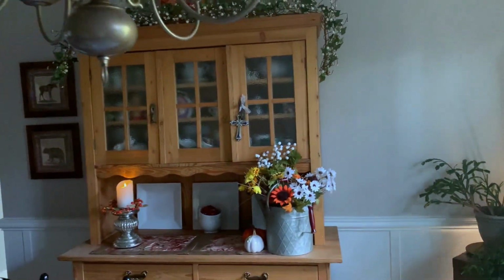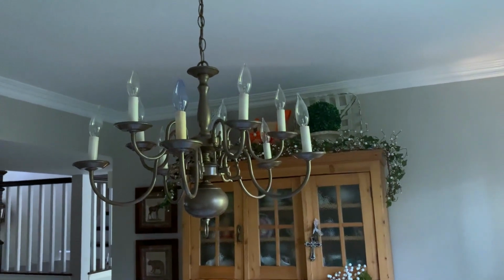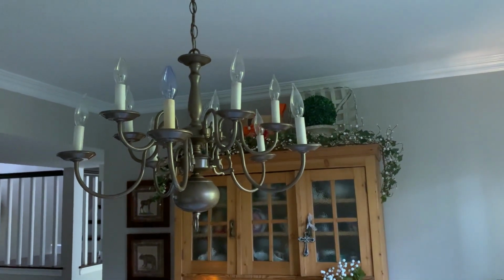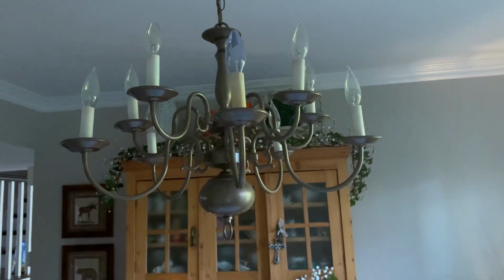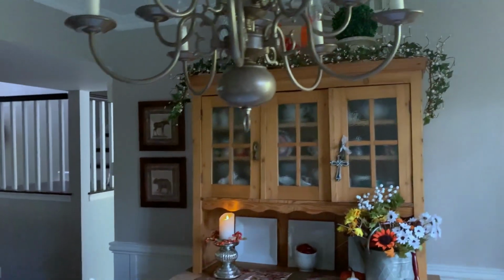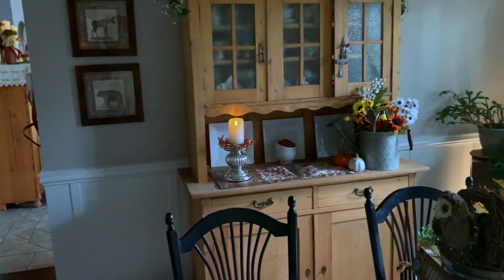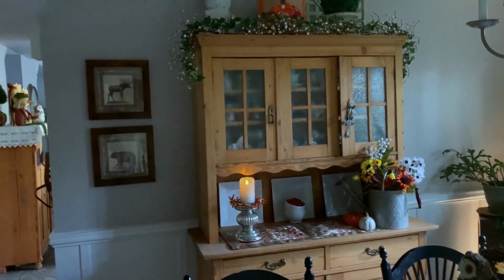And I'll stand back here so you can get a look at my chandelier. And I mentioned in the past that I took this down and spray painted it sort of a dark bronze color. It was originally brass, and I think it looks much better now. So I'll come over here so you can get a full look at my hutch. Just in case you didn't know, that's another piece that I bought at a flea market in Germany.